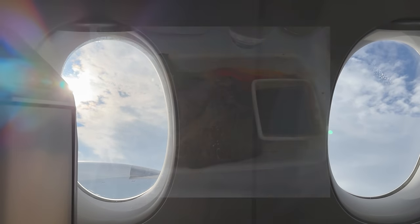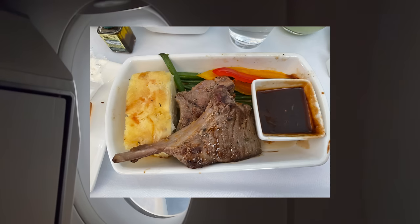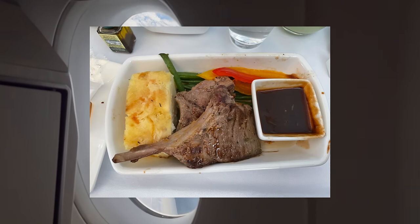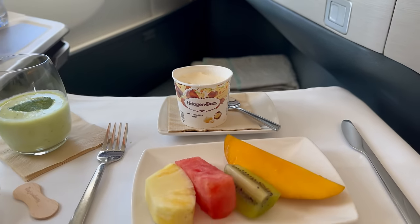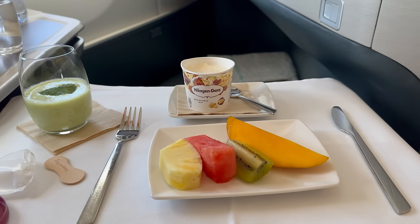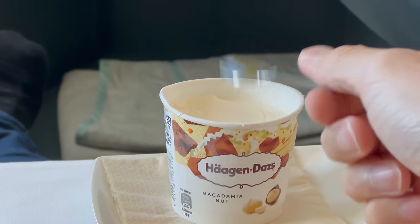For my mum's main course, she went for the lamb option. According to her and the other passenger in the cabin, it was really, really good. Even the vegetables were perfectly roasted. This dish has better vegetables than mine. And apparently that was a very popular meal choice across all Cathay flights. Now finally for dessert, I went for Haagen-Dazs ice cream and also a fruit platter.